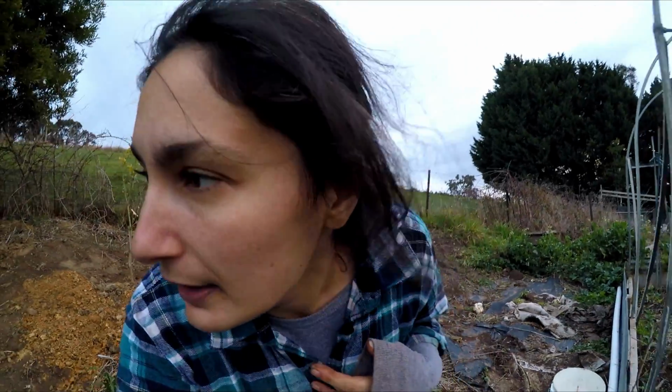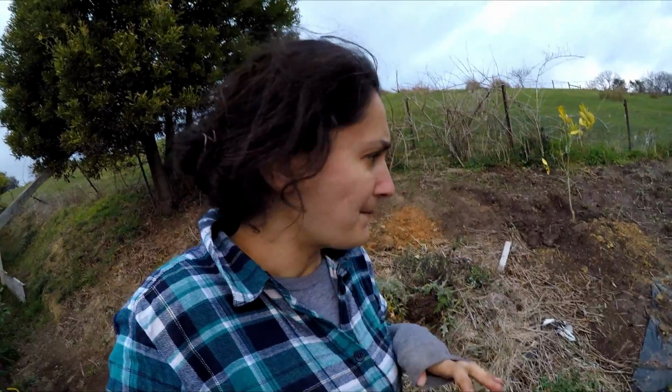I do have one more. I can't remember what that was. I think that's the Valencia orange or a navel orange. But we just filled the holes up with cow poop like we've been doing everywhere, to try and get some worm life and some nutrition into the soil, and then we're going to heavily mulch.